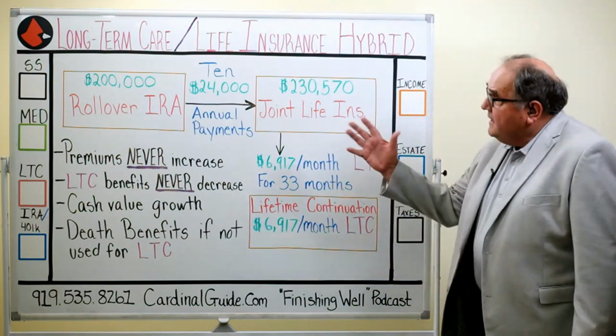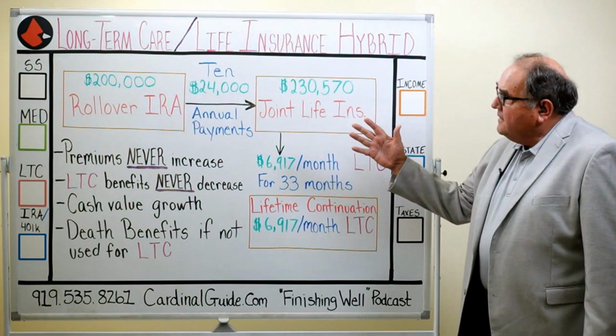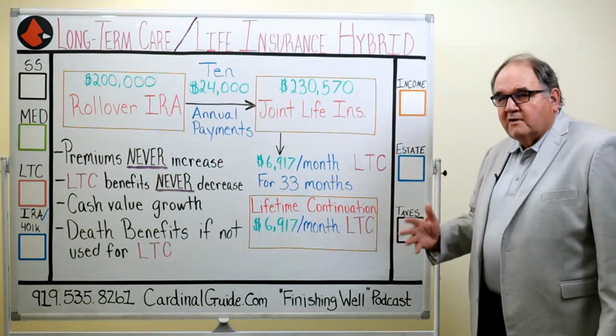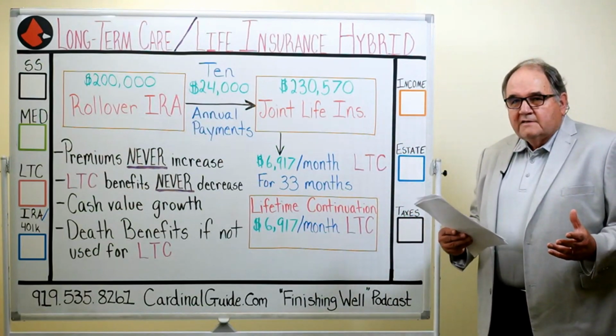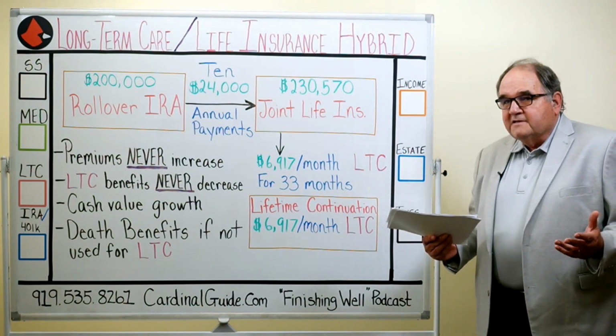So today's cardinal lesson, we're talking about the long-term care slash life insurance hybrid. Like, what in the world is that? I mean, that's a bunch of words. So I think people know what long-term care insurance is.